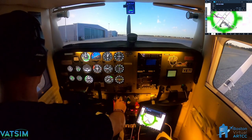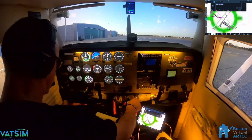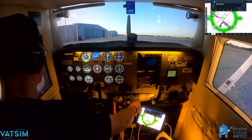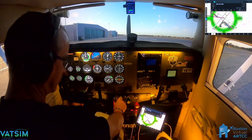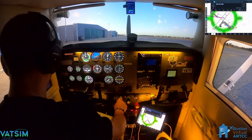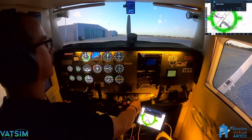Master on, beacon on. Okay. Fuel pump. Rich. Lean. Fuel pump off. Throttle's quarter. In slightly. And max to start. Mixture to rich.